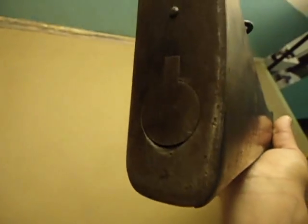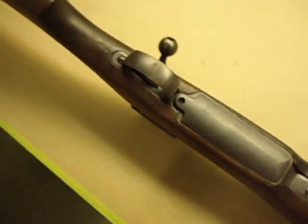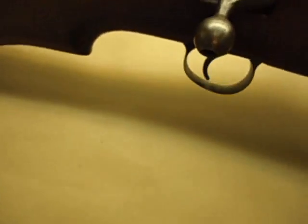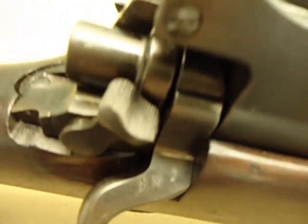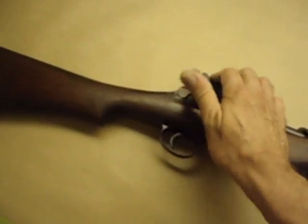Butt plates always get probably some of the worst damage of anything, but I can clean that up. Those dings and dents and odd bits of damage, they'll all come out nicely. So yeah, everything's looking good. I noticed the bolt has a number. I see, no, I guess that's not really rust, just a few little gouges, small bit of damage there.